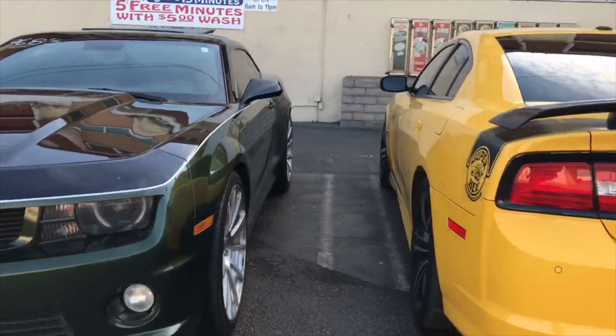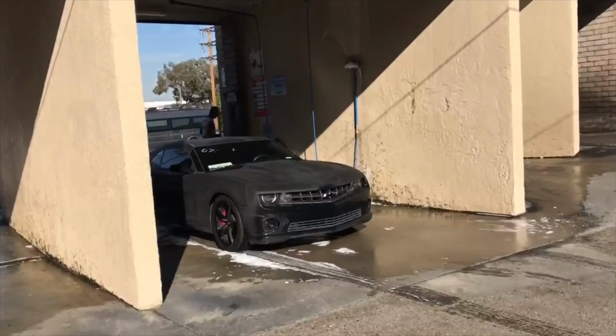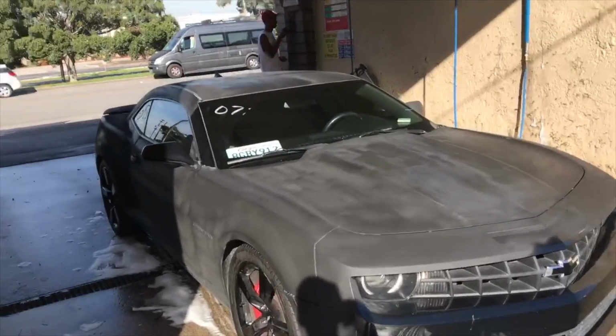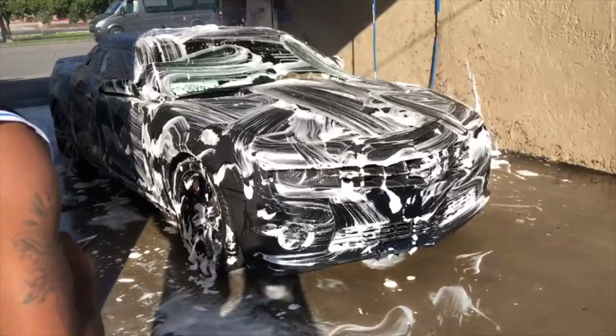Made it to the car wash. Look at those things looking wet. The buddy got his fresh tires, eh? He said it rides like a pillow now. Dude, when this thing is painted, it's gonna look so sick. Hours behind schedule.